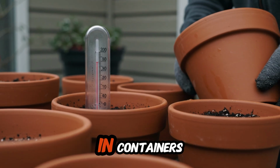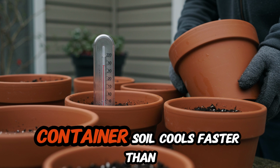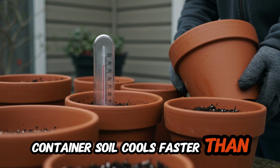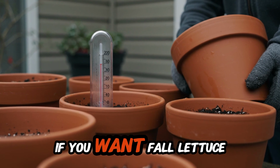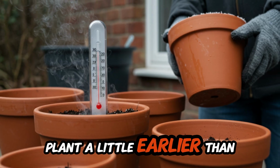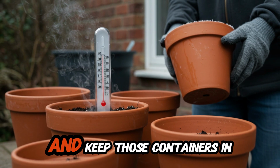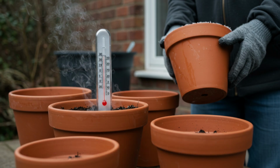Now, what if you're growing in containers? Timing is even more important. Container soil cools faster than ground soil, so plants stop growing sooner. If you want fall lettuce or herbs in pots, plant a little earlier than you would in the ground, and keep those containers in a sheltered spot when frost approaches.